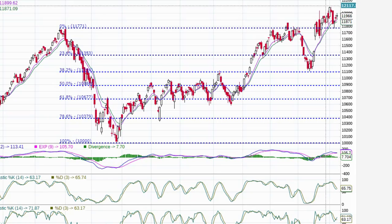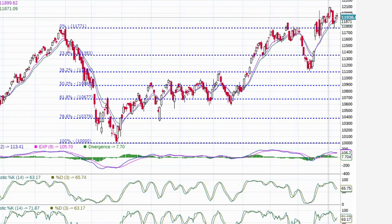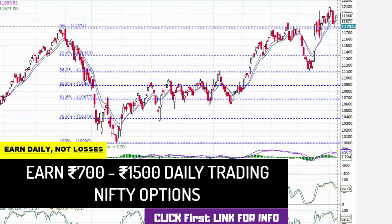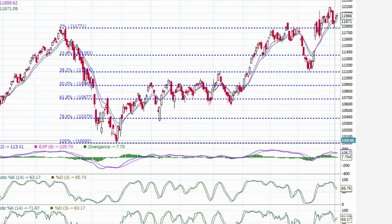We have one more doji which was formed yesterday. However, yesterday's closure was a higher closure than the previous days. So that is a good sign. That is a great sign that 11,771 is a very strong support for the market, and the market is here to rise. So that being said, let's see what MACD is suggesting.